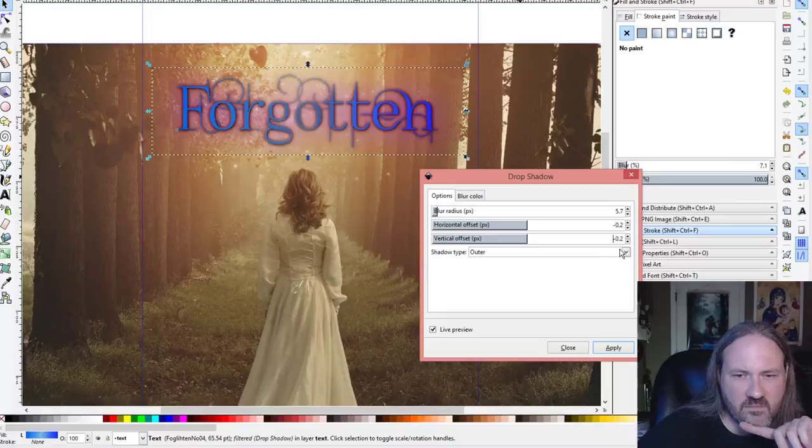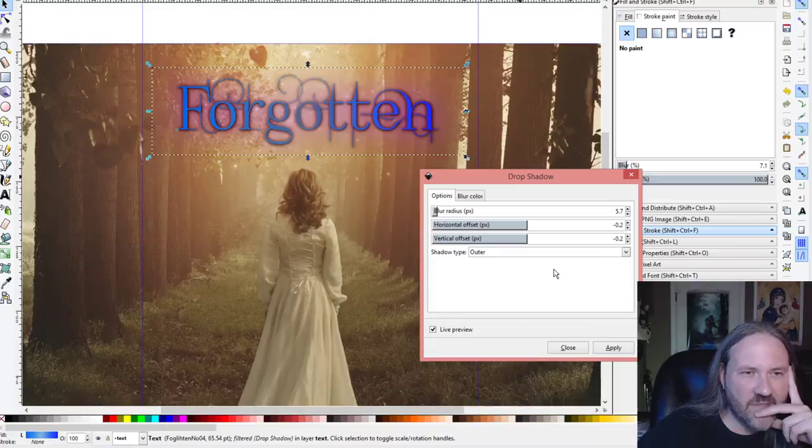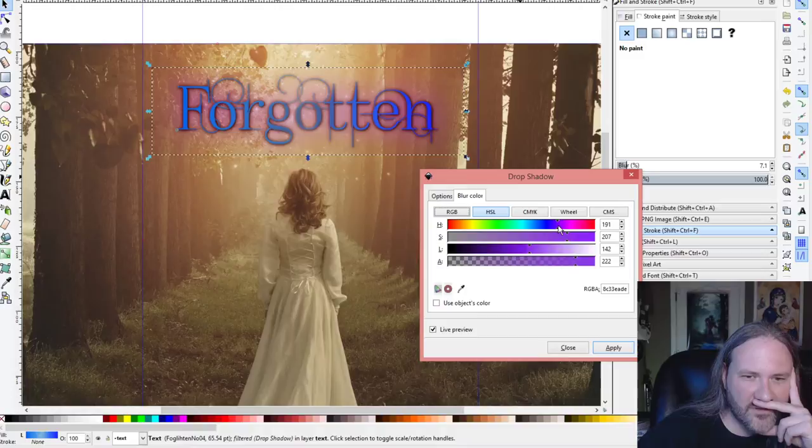You can also try different effects. Like there's obviously this would get rid of the letters and just show you the shadow. But we kind of want this. It's a little too purple. Let's go over this way a bit.